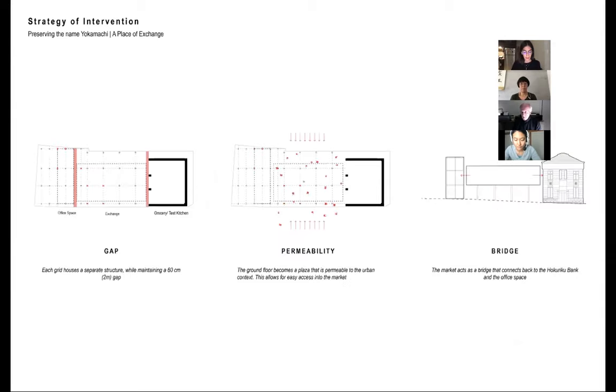Each grid houses a separate structure, and between each structure is a 60-centimeter gap. The ground floor becomes a plaza that is permeable to the urban context, and the central market acts as a bridge to connect back to the Hokuriku Bank as well as the office space.